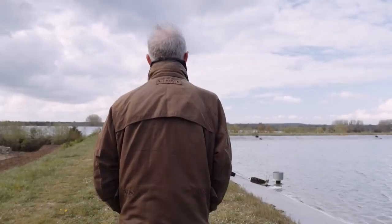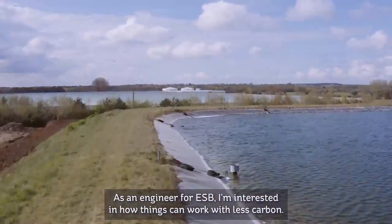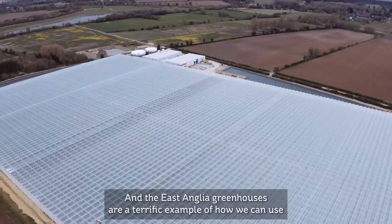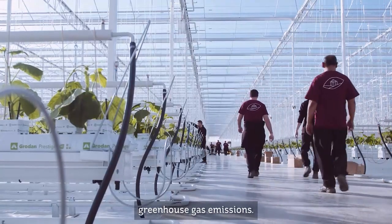In every regard, this project was inspired by nature. As an engineer, I'm interested in how things work. As an engineer for ESB, I'm interested in how things can work with less carbon. And the East Anglia greenhouses are a terrific example of how we can use what already is in our environment to make things work with a lot less greenhouse gas emissions.